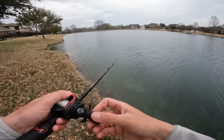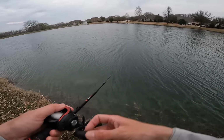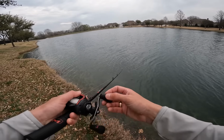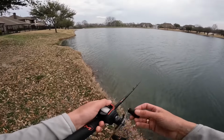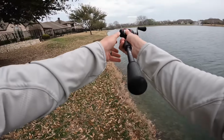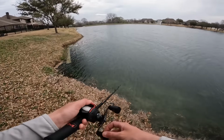One thing I'm noticing about this side of the pond is that the bank slopes off a lot quicker. It's like 4 or 5 feet right there. So the mock shad is probably not my lure of choice for that deep. I'm just gonna make one quick pass down this bank here. Actually, I'm gonna pause for a second. I see another culvert of a different variety. But I think to finish out this pond, I'm probably gonna throw the thunder cricket.